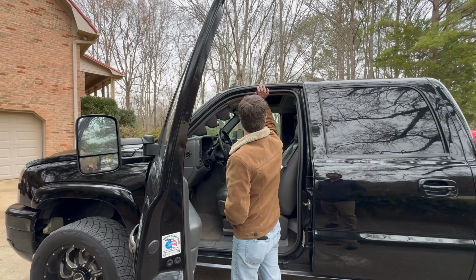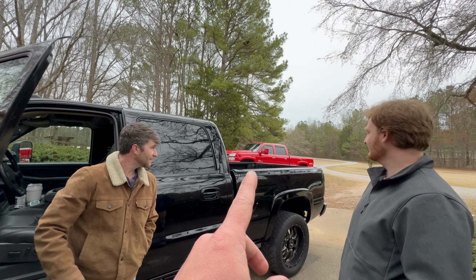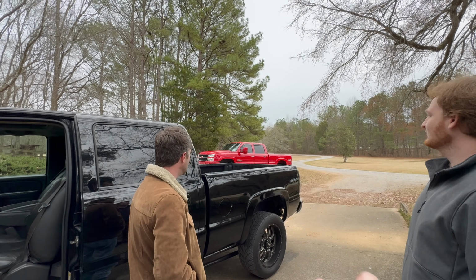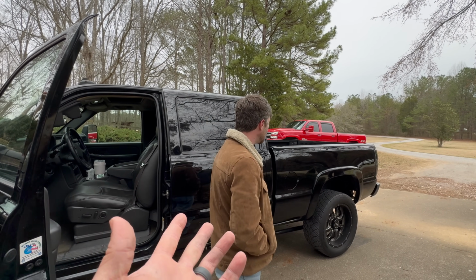Jakob's sitting here complaining about his truck, all the little flaws and stuff. But I just want to point out this. Now, my LBZ is what a lot of people look for: the crew cab standard bed with a sunroof. But Jakob, you have the Holy Grail. Do you know that? Your truck is the Holy Grail.